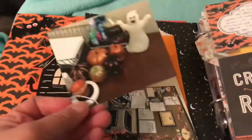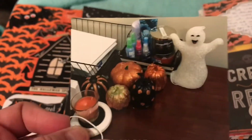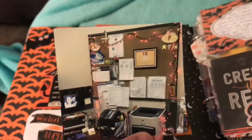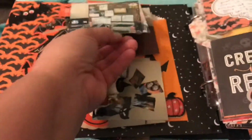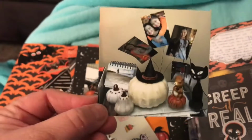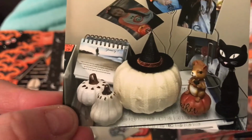And then this is just my desk. And I like to burn that candle right there. It's a hot chocolate, and when I burn it, everybody thinks that I should bring cookies. Then that's just my bulletin board with some lights on it. And my desk. I loved this sweater pumpkin. I saw it at Walmart this year and I had to get it. It's just so cute.